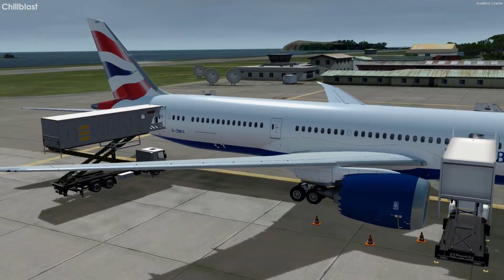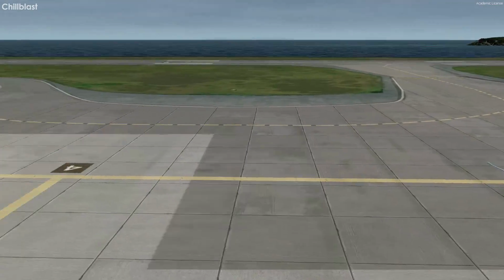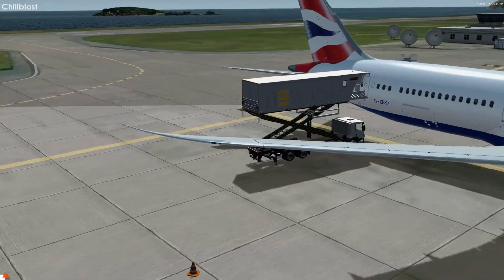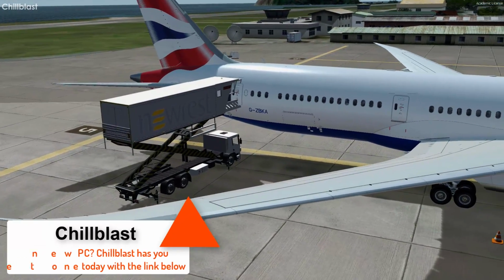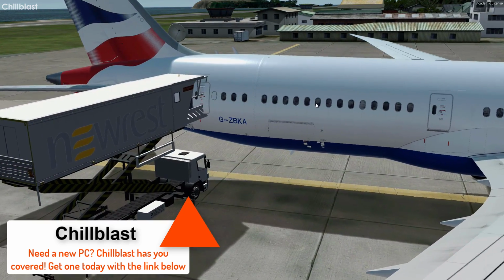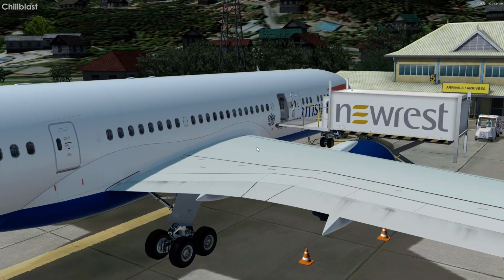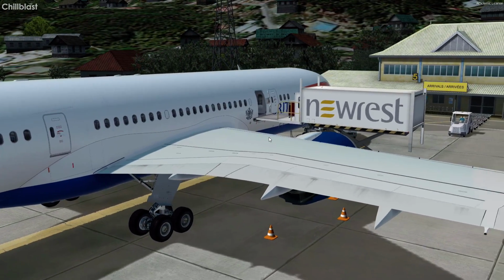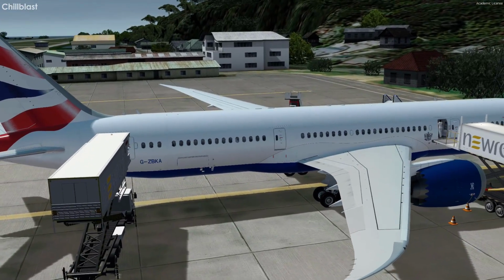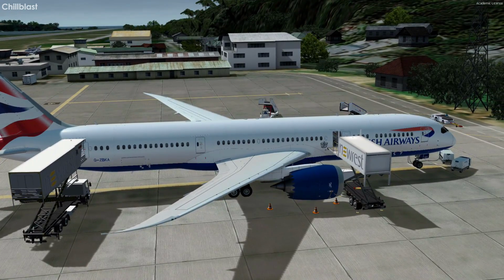The cloud must be passing over us, or something. No, this thing is a glitch with something. Okay, so on the last video we took Golf Zulu Bravo Kilo Alpha. The last time we flew this was from Heathrow to Seychelles, so now we're taking it back. We had a very lovely sunset or sunrise, I can't remember, a very long time ago. Finally decided to take this back to its base in the UK.